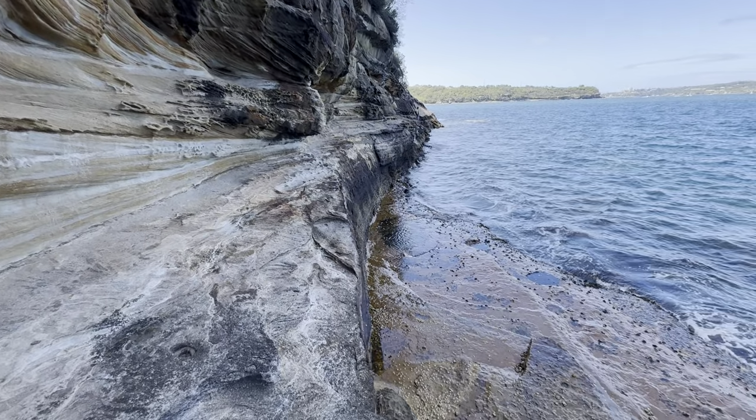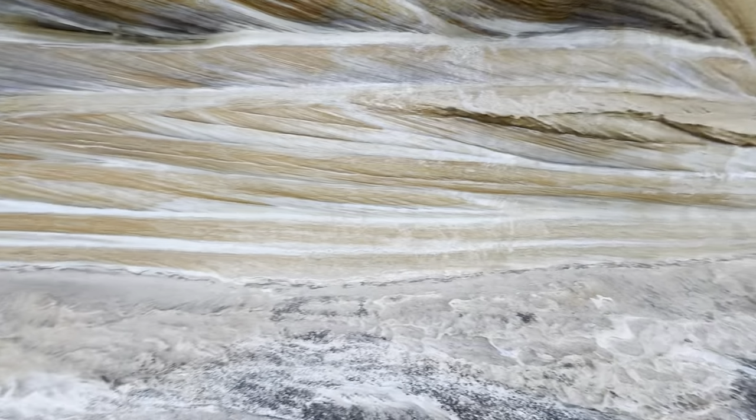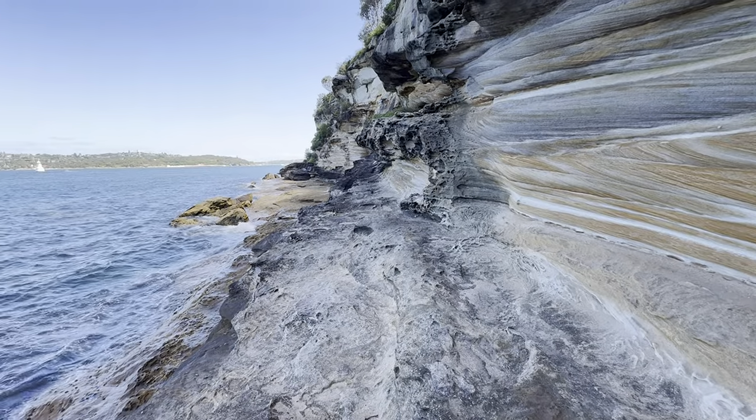Oh man, tide's starting to come in down there, so I can't walk through there, and it's a bit of a shitty spot to walk along there. Not sure if I can get to them.